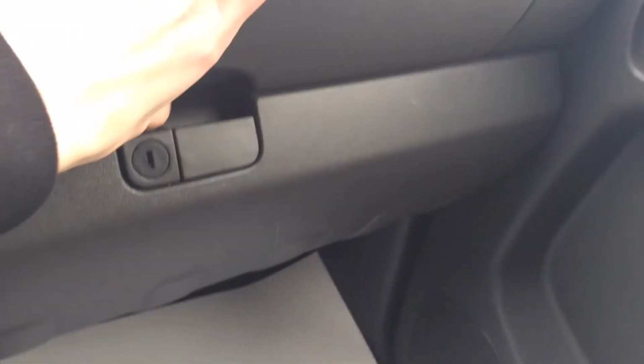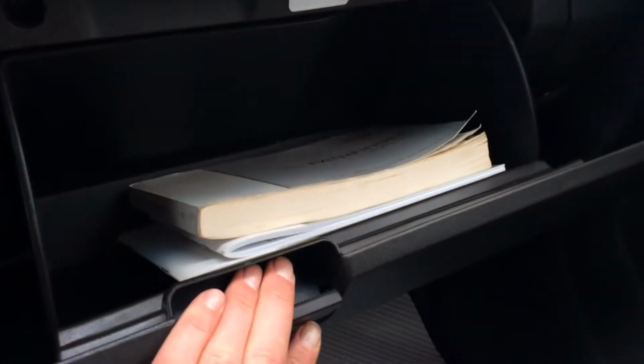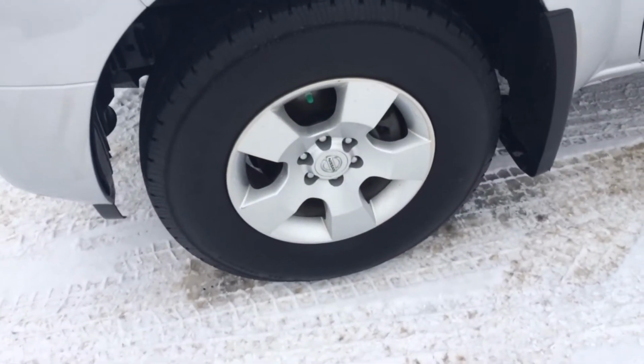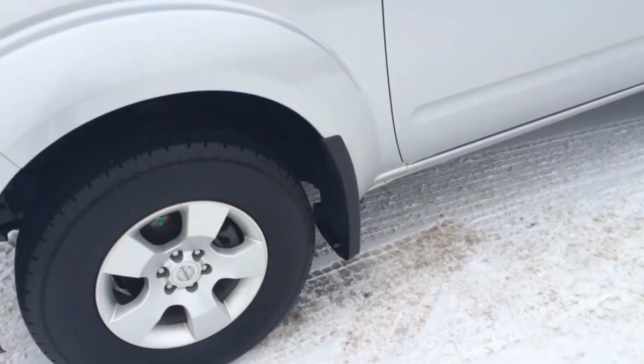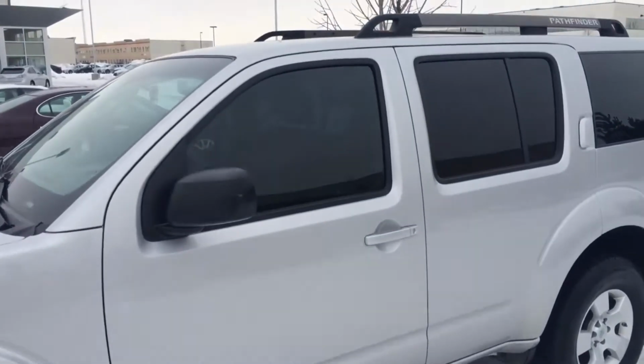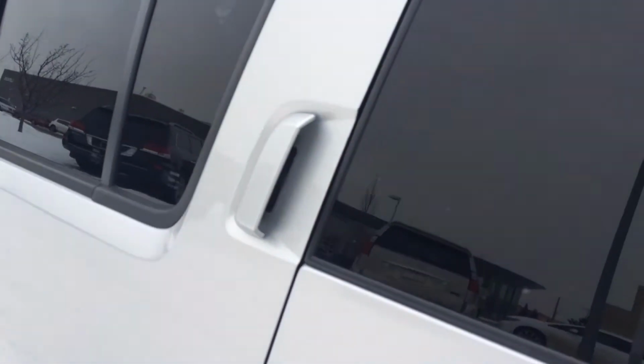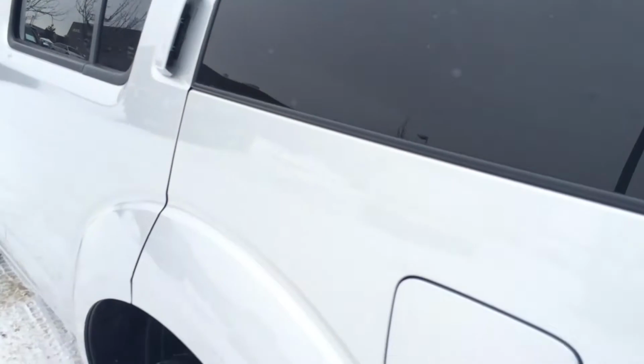You have a storage compartment up top, and then down below you have your lockable glove compartment. So you have 16-inch alloy wheels, mud and snow tires with mud flaps, you have keyless entry, tinted windows, you have your roof rails, back doors, your handles are up here on the side. These windows and the trunk window have defrost.